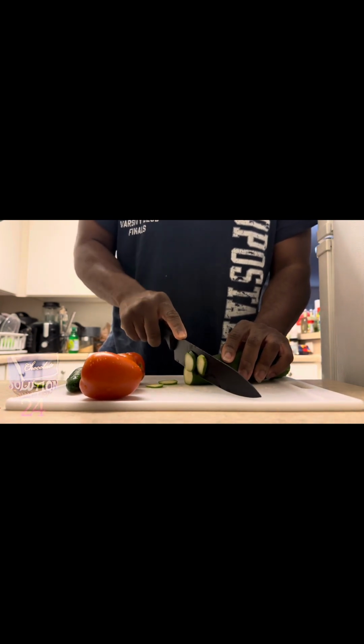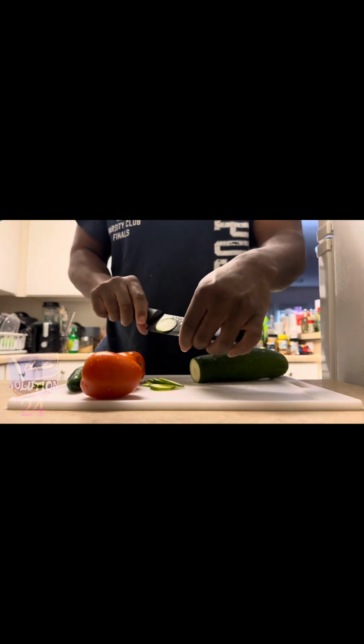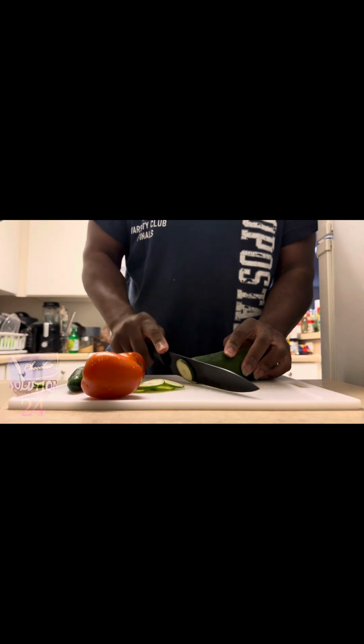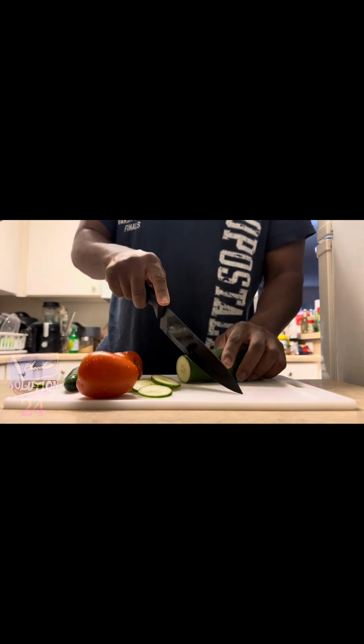But we're going to hop right into it with the cucumber. Cucumber has many, many health benefits, but the main one is hydration, baby. So make sure you stay hydrated this summer with some good cucumber.